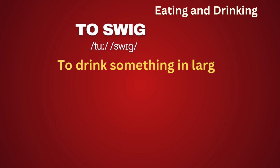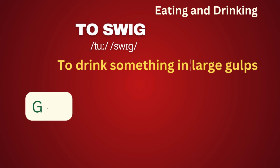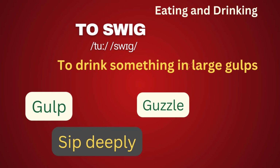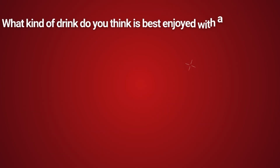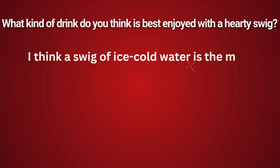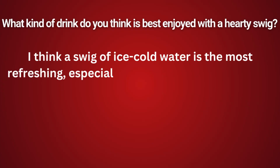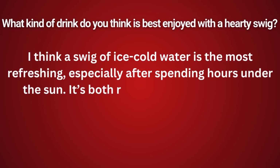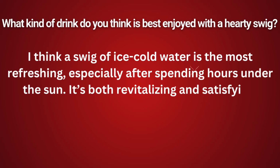To swig. To drink something in large gulps. Gulp. Guzzle. Sip deeply. Quaff. What kind of drink do you think is best enjoyed with a hearty swig? I think a swig of ice-cold water is the most refreshing, especially after spending hours under the sun. It's both revitalizing and satisfying.